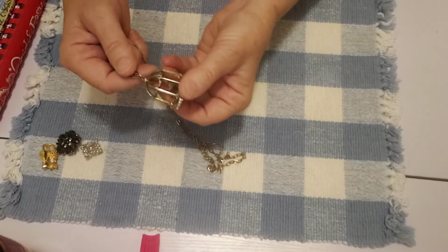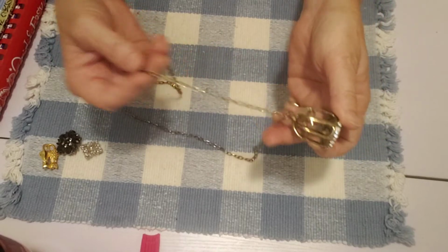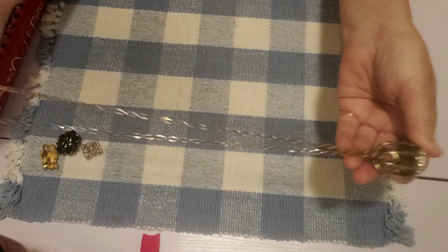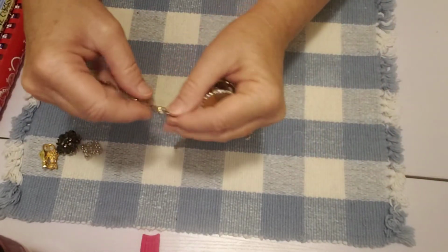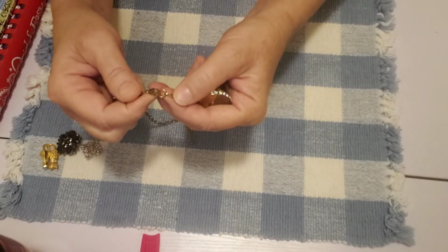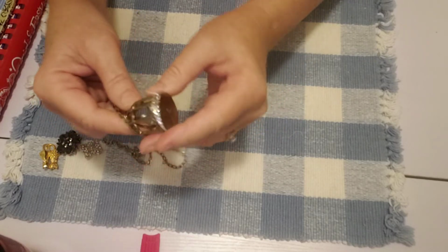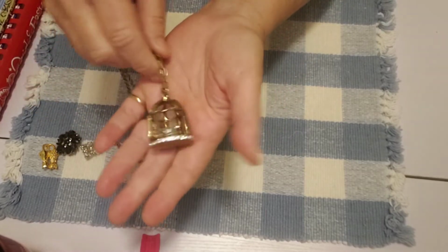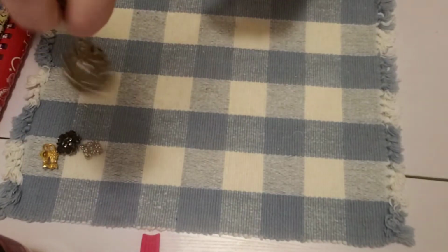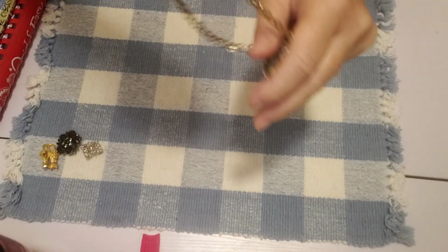This I picked up because I thought it was so cute. It's got a chain. It looks like it's in great shape, perfect shape. And I don't see any markings here on the clasp or on the little bird cage, but this is a little bird cage. I thought, you know, it hangs like this, and just thought it was so cute.